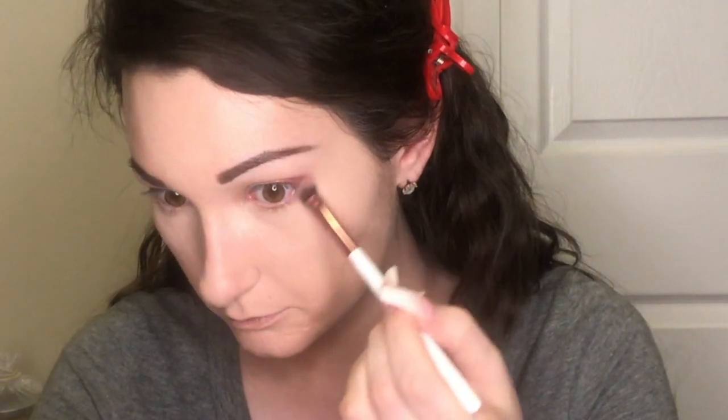And I'm just going to take my BH Cosmetics number 9 brush, and I'm just going to do what I would do with a normal shadow and try to kind of buff that out a little bit. And I am going to do the same thing on the other eye, and I'll be right back. Okay, so I did pretty much the exact same thing on the other eye, and I don't see any major creasing or anything like that.